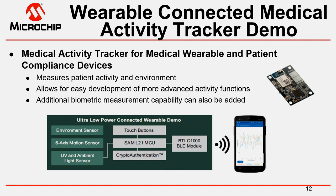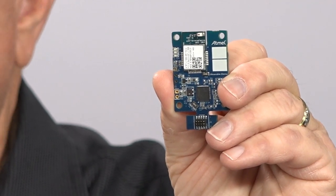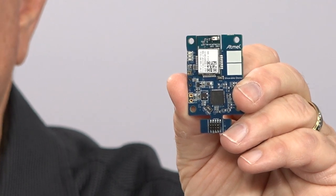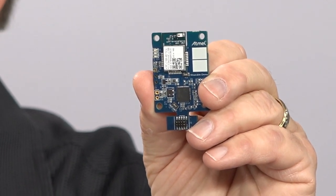This is connected over Bluetooth, one of our Bluetooth LE parts, one of our modules in fact, and also has a crypto authentication chip so it can be authenticated. So your web server, whether it be Google or Amazon or Microsoft Azure or whoever, can authenticate and say, yes, this is a proper device, I can talk to it, or if it's not authenticated, it knows not to talk to it. So in this case, you authenticate it, you're connected, you authenticate to the web, and then you can send all this patient data.